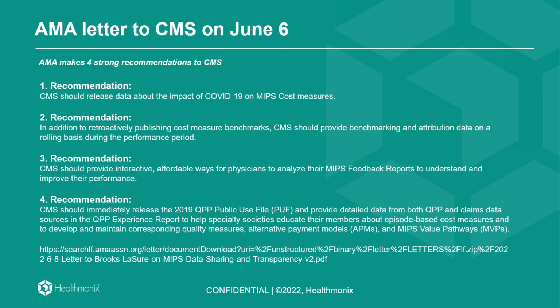So the American Medical Association, along with HealthMonix, has recognized that not having those scores and not having any data to go off of is really an issue for physicians and for physician groups throughout the U.S. So they have written strongly worded letters to CMS, supported by many other specialty groups, and made specific recommendations. We are all trying really hard to get CMS to release data regarding the impact of COVID-19 on the MIPS cost measures. We know that CMS has that data. We know that they've done analysis on it, but we also see that they're not willing to release it to the rest of us.